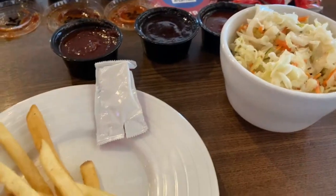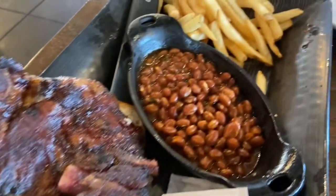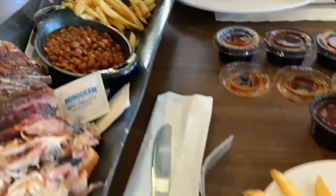Here is our meal. And then here is the meat that came. Pork, brisket, ribs, baked beans, and fries. Woohoo!